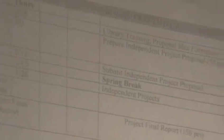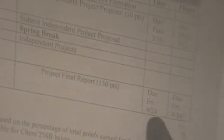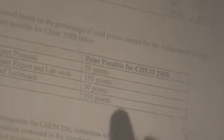So, the basics of the calendar and points grading wise for the project. Last week we did our library training. This week in lab you're going to be getting your proposals all together. First you have to get your literature together, then get all the pieces of the proposal together that I'm going to go through today. Then next week you're going to be submitting your project proposals before spring break. Then right when you get back from spring break, straight away we'll start working on your projects for 5 weeks, and then your final report that you're going to write is due tentatively the 24th of April, the last Friday of classes, okay?